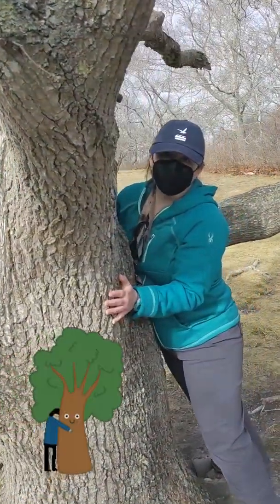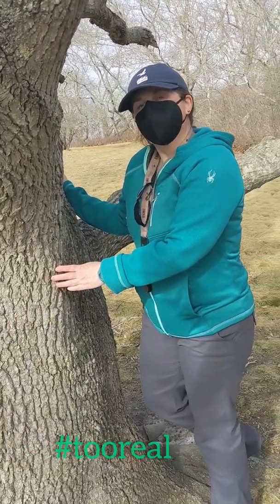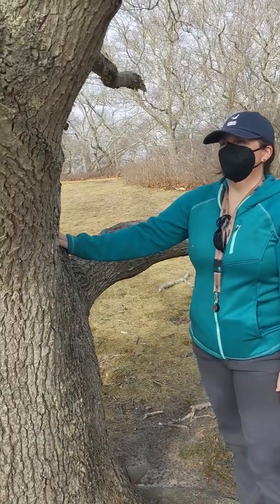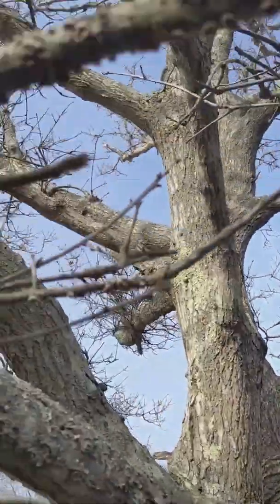It's okay to hug your trees today. Everybody has their favorite trees. You know, we all need a good hug after this last year that we've had. This tree especially needs a big hug because it's got a problem with oak cryptgall wasp in the treetop. If you look up, there are a lot of dead branches.